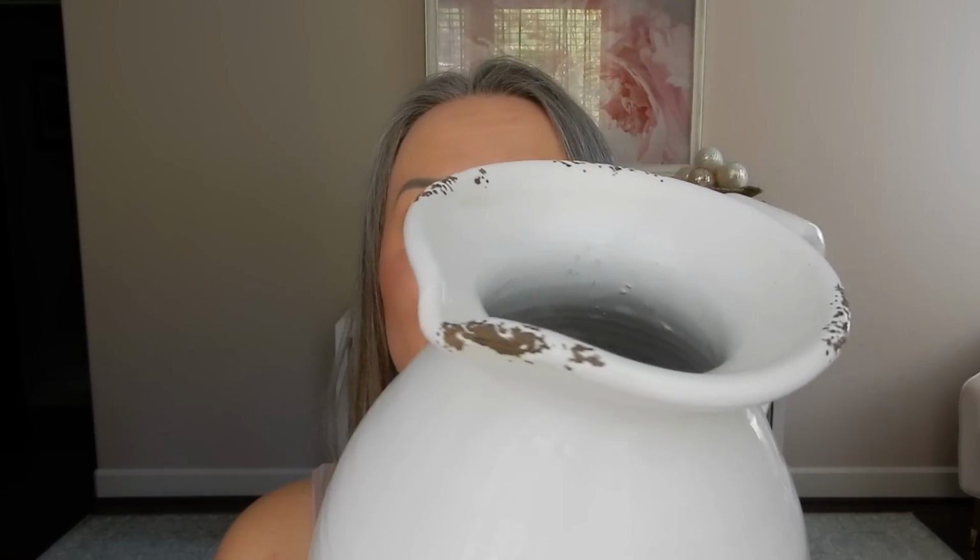So I've been buying a bunch of these really nice pottery vases. Most of these that I have in my house are from Home Goods. I loved this one especially because it's got some really nice distressing on it. So you can see that some of the paint got chipped off. This one is actually handmade in Italy. I really like a lot of these unique pieces that I can find at Home Goods.